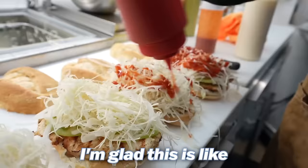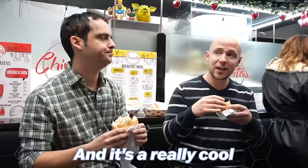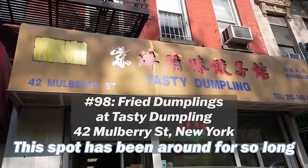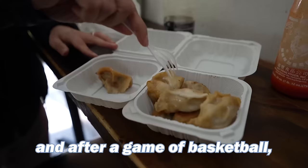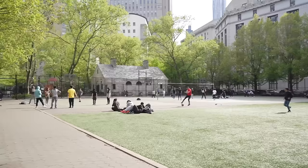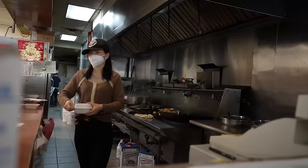I'm glad this is like a specialized place for chimis. And it's a really cool little hole in the wall spot. This spot has been around for so long. It's so iconic. A lot of people have grown up on this spot. And after a game of basketball, come here and grab a little snack. So all the kids in the park love this place. Yes. Wow, usually the spot is like packed on the weekends. Packed. This is actually, I think, the quietest I've ever seen it here.